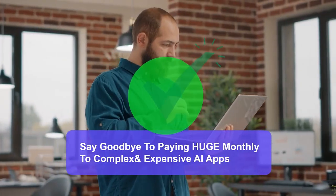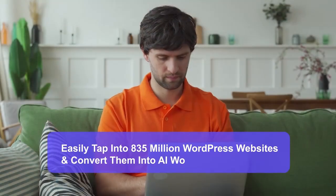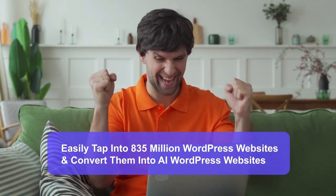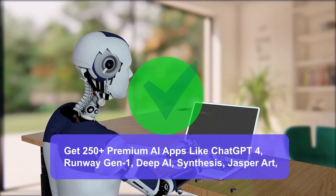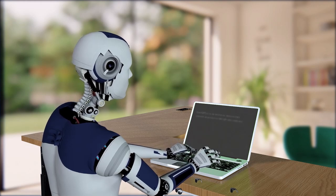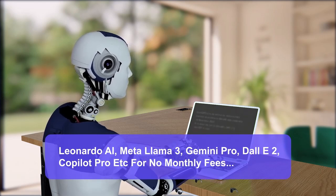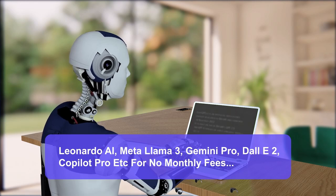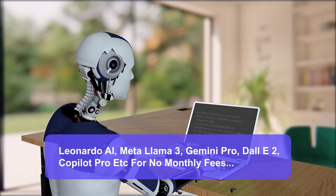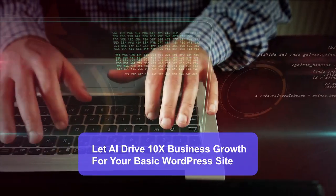Say goodbye to paying huge monthly fees to complex and expensive AI apps. Easily tap into 835 million WordPress websites and convert them into AI WordPress websites. Get 250-plus premium AI apps like ChatGPT-4, Runway Gen 1, Deep AI, Synthesia, Jasper Art, Leonardo AI, Meta Llama 3, Gemini Pro, DALL-E 2, Copilot Pro, etc. for no monthly fees. Let AI drive 10x business growth for your basic WordPress site.